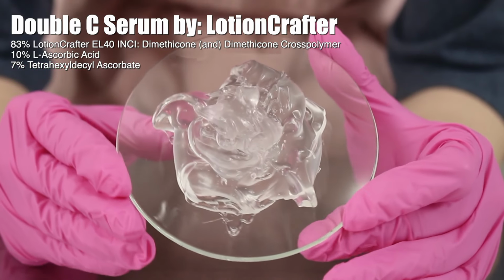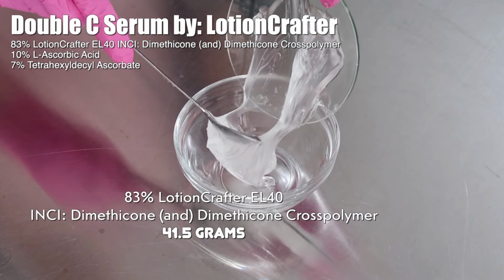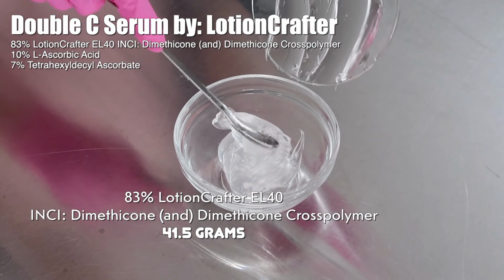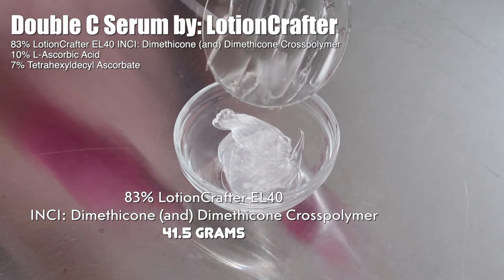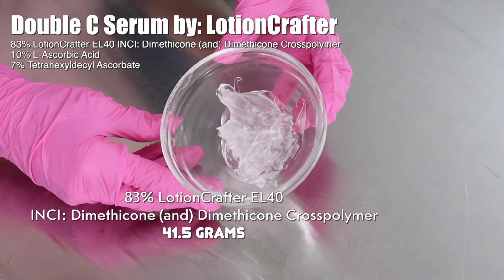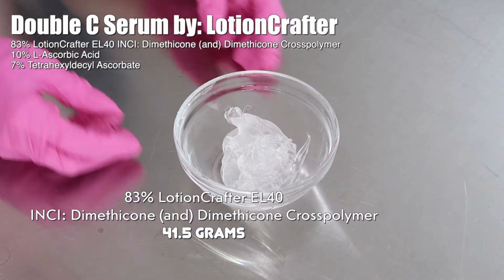So the first ingredient we're going to be adding in is LotionCrafter EL40. LotionCrafter EL40 is a combination of dimethicone and dimethicone crosspolymers. So this is essentially a silicone-based gel, and I added in 41.5 grams of it since I'm only making a 50-gram batch, and you can double that amount and that'll make a 100-gram batch.